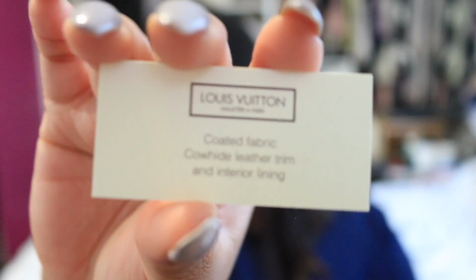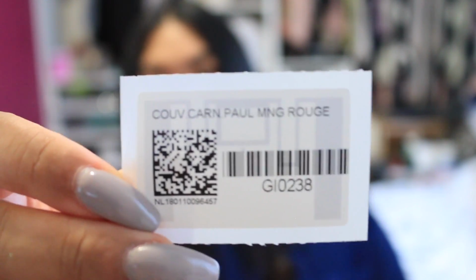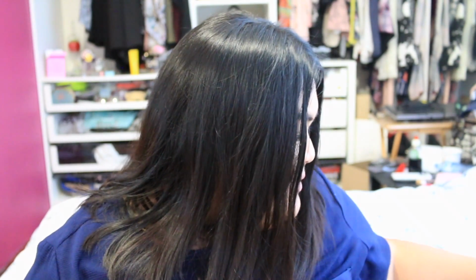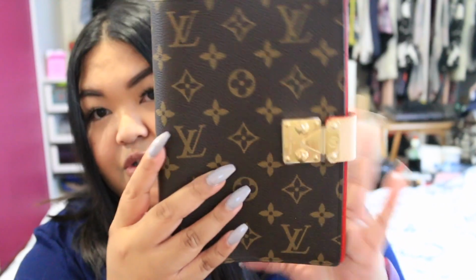So I will show you the SKU. Here's just the textile card, coated fabric, cowhide leather trim and interior lining. There we go. And then here is the SKU. There we go. So this is pretty much the same size as the agenda, I believe. I honestly just love the S-lock. It's such a gorgeous touch.